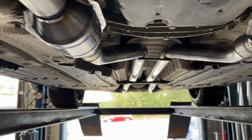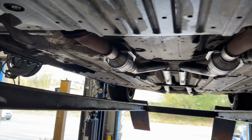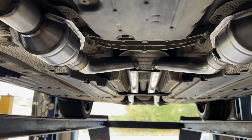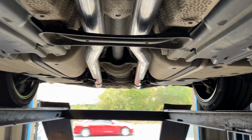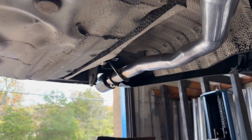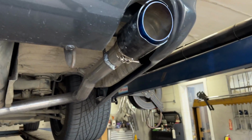Anyways, there was only a single cat right there before, which is right there. But to stay within the law, we took it off and put 2 high flow cats in its place. There and there. Then we ran 2 1/4 true duals all the way back. And it continues and continues and continues all the way into 2 sexy carbon fiber tips. Right there and right there.